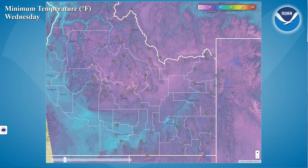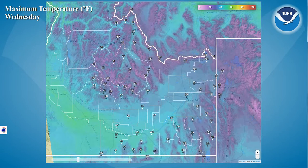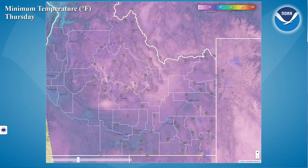It will be colder on Wednesday. First of all, this is looking at your low temperature forecast going into Wednesday, and then this is your high temperature forecast for Wednesday. Actually, it looks like our temperatures are going to be pretty close to what they are today. And then this is looking at your low temperature forecast going into Thursday morning.